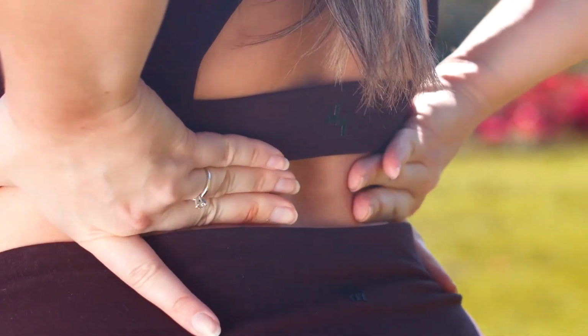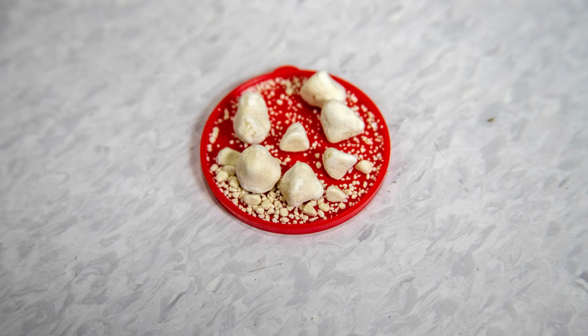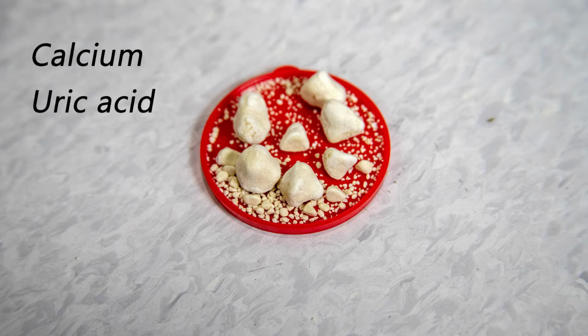Renal colic is an acute pain in the kidney that is caused by stones in the urinary tract. The urinary tract includes the kidneys, ureters, bladder, and the urethra. Stones can develop in any part of the urinary tract. These stones form when some kind of minerals like calcium and uric acid stick together and create hard crystals.